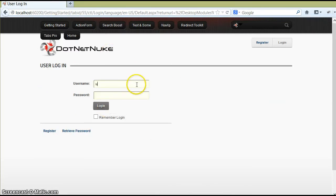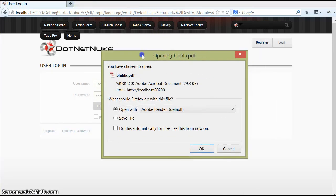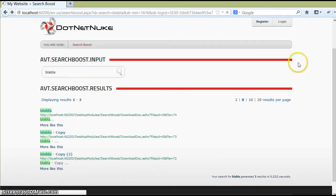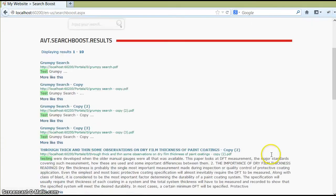Now if I were to log in here, it will redirect back to the download page, and it prompts me to download the file. That's all there is to it. But remember that you can also apply this per document, and I will prove this in just one moment.